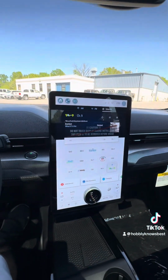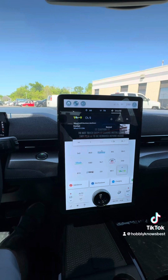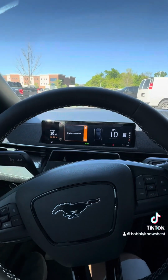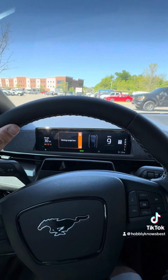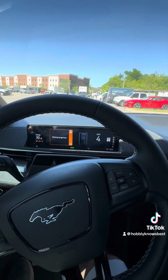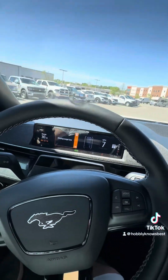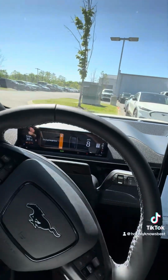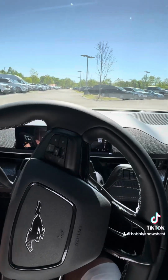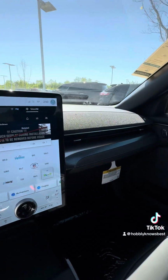The screen is huge. It's more of a vertical screen as opposed to a horizontal in the Tesla. I do like this though. Maybe I'm weird for change and I can't break away from the old school, but I like having something in front of the steering wheel to act as a gauge cluster. The Tesla doesn't have that. Is that a bad thing? I guess it's more of a preference. It's entirely up to you. But here's the inside of the Mach E.